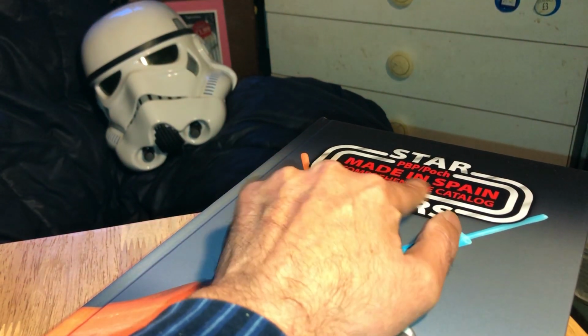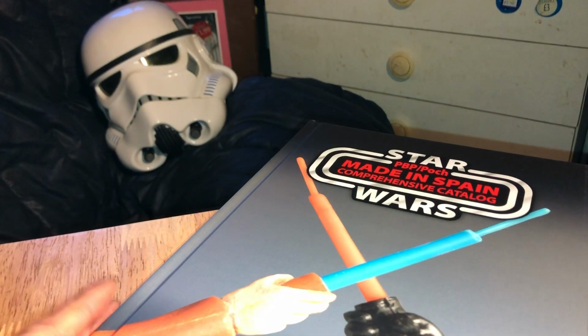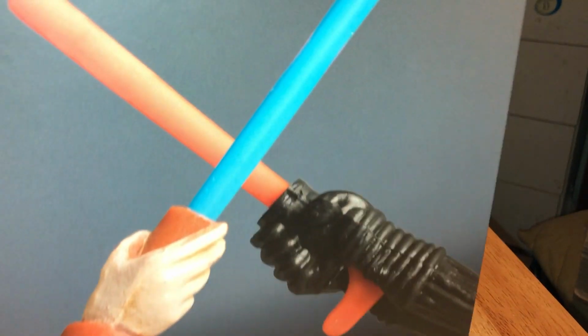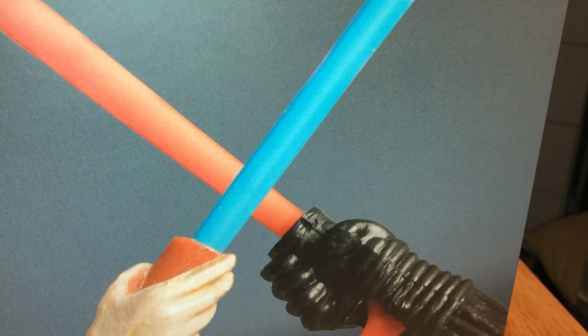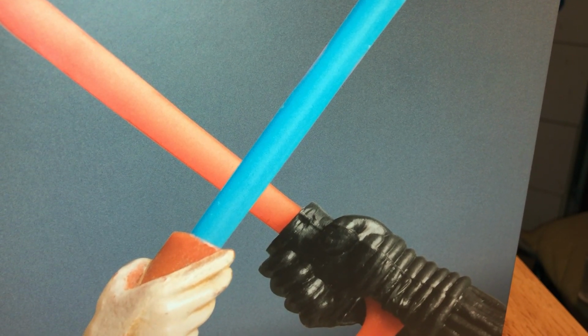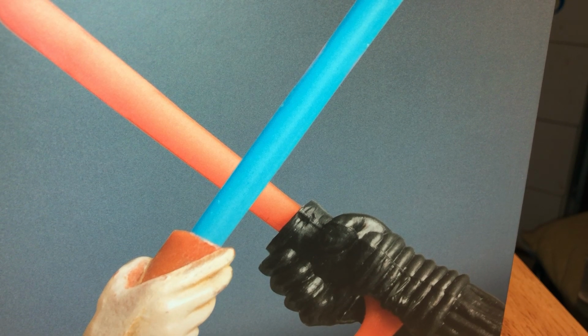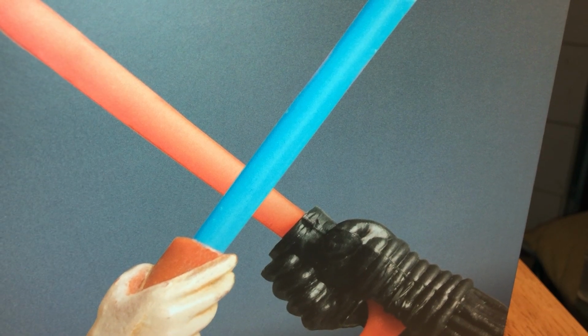So there's the signature. It's Star Wars PBP POC, Made in Spain, comprehensive catalogue, written by Javier Ruilopez, designed by Jose Mar Arosa. It's a brilliant book, this. So I highly recommend this. It's just great. If you've got the other two volumes, then this is a must to complete the set. I don't know if there's going to be a fourth volume, but he does say a lot of this is still under research, so there could be a fourth volume down the line. But I'm glad I picked this one up.